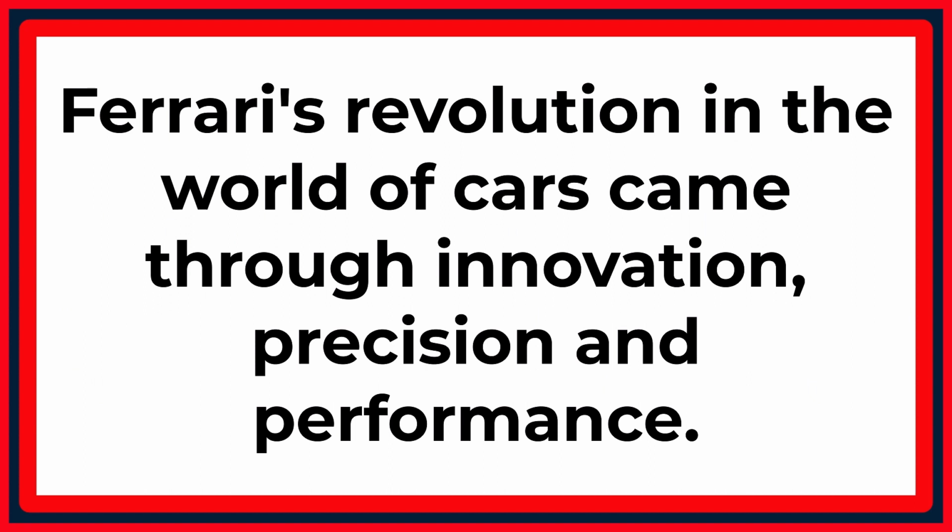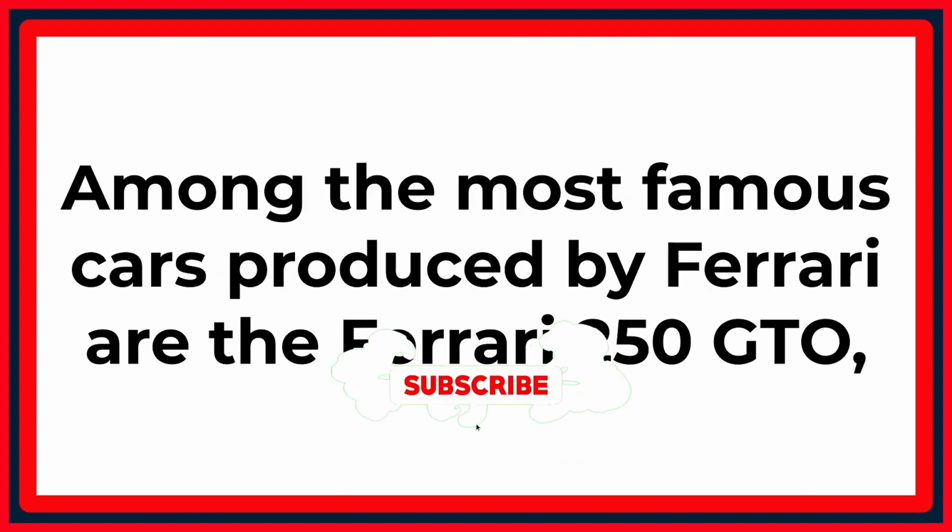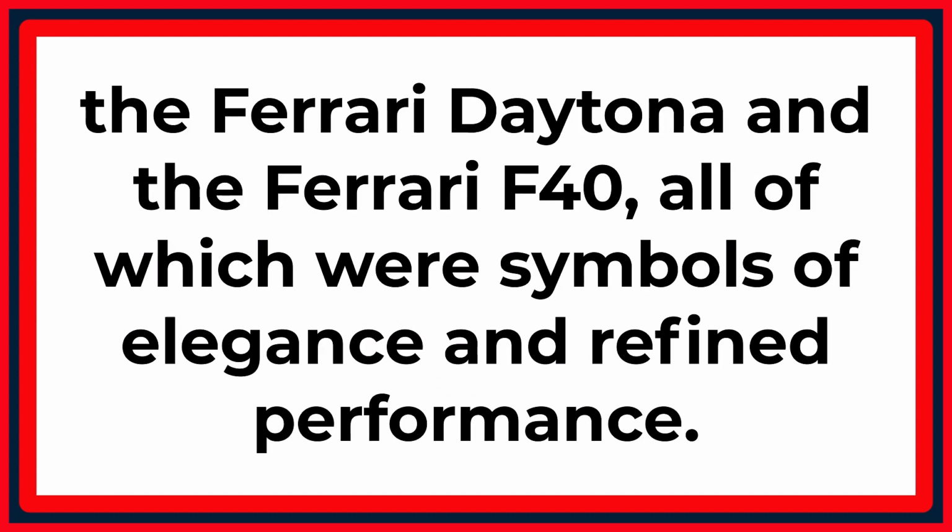Ferrari's revolution in the world of cars came through innovation, precision, and performance. He combined modern engineering and technology with exquisite artistic touches, which made his cars outperform their competitors in racing and admired by customers.